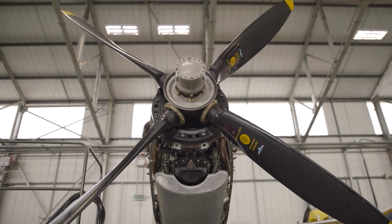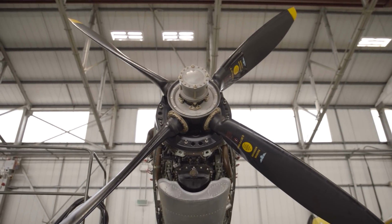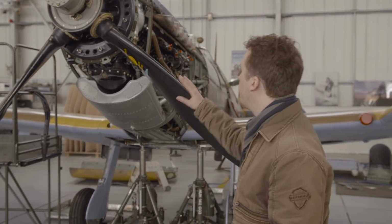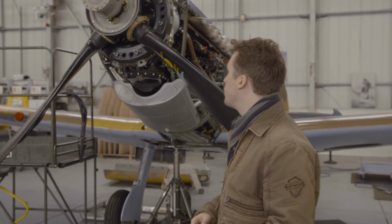The Mark IX has a four-bladed hydraulic airscrew. On the early Spitfires, the pilot actually had to manually operate the pitch of the airscrew, but with the Mark IX, this is done automatically through a connection to the throttle. However, he could disconnect this automation and operate it manually, of course.